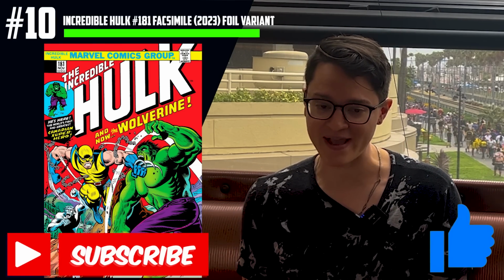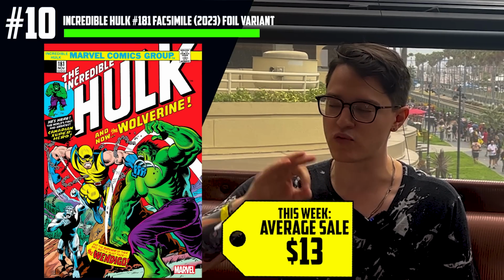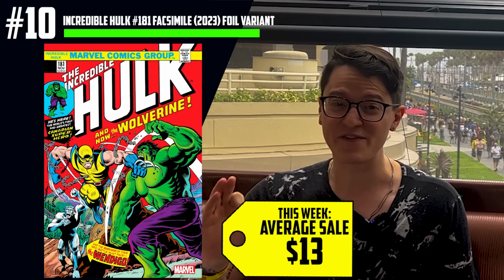Let's talk about this foil facsimile. They changed the price, like, before release. It was going to be a bit more expensive. They lowered it. It caused a bunch of upticks in pre-orders, and unless you got this prior to FOC on your pull list, a lot of people didn't get it.